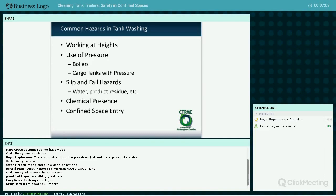And the last thing that I wanted to discuss is obviously the confined space entry. Confined space is part of the process in some cases, and it's really the purpose for this webinar as well.